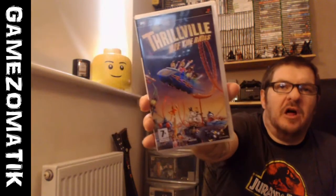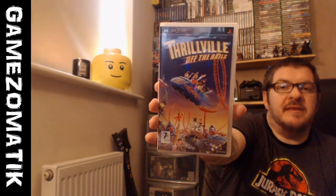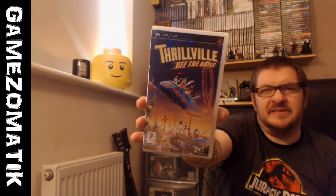Got Thrillville Off the Rails. This is kind of a theme park simulator. So you can sort of build up your own theme park. There's loads of mini games in these. It's not on the scale of Roller Coaster Tycoon or anything like that, but it's certainly a lot of fun to play, and it's very colourful. More of a kids game, I'd say.